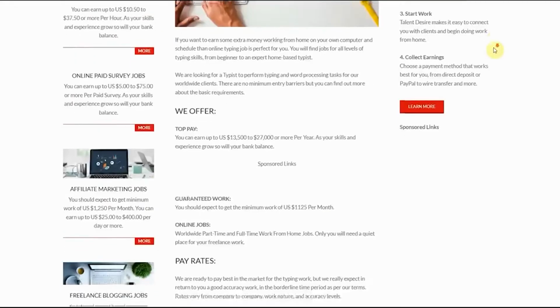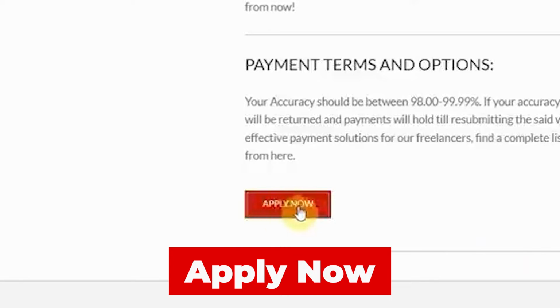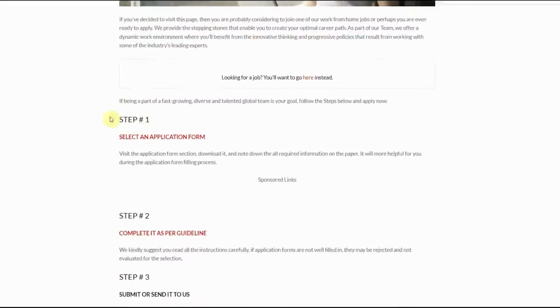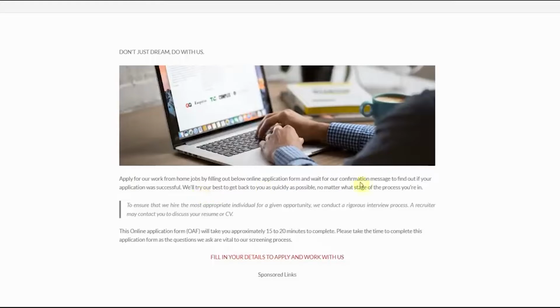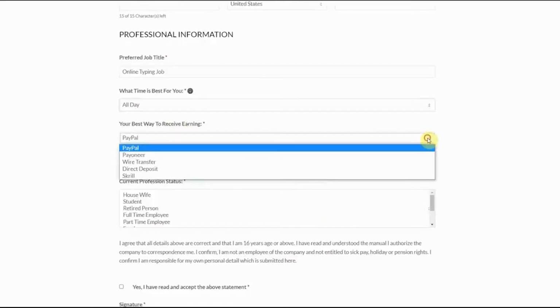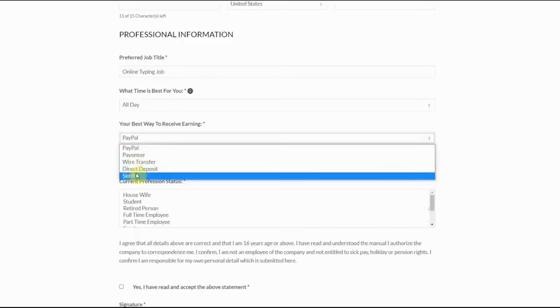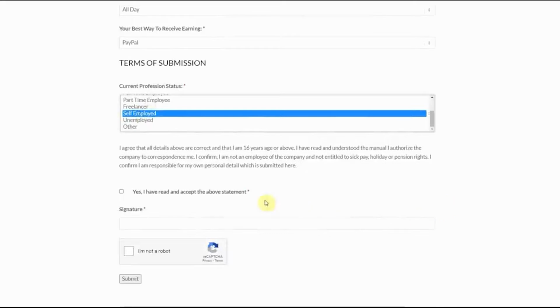Then come back to the Talent Desire website and scroll all the way down to the red button, Apply Now. Then scroll down to the area where they explain their steps and click on the red link named Select an Application Form, which will send you to the online form for remote application. Once you open it, you can fill in all your details, and don't forget to click the box which means that you are accepting the privacy policy. Then enter a few simple pieces of information that is asked in the form and then submit. You can even select anywhere to PayPal, to wire transfer to get the payment. Then all you have to do is wait for them to select you as one of their employees.